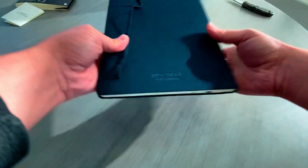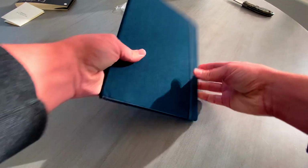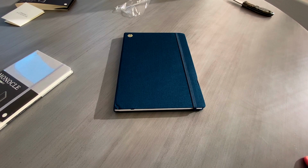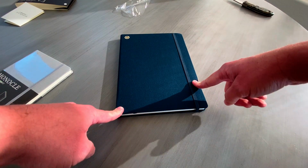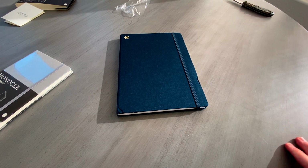Otherwise, it's a notebook. I really like Leuchtturm 1917. I like their format. I'm happy with the 80 GSM paper. If you know Leuchtturm 1917, you already know what this notebook is. It's just got the Monocle stamp on it. Where I was, what I was doing, I decided this was worth buying for me. At some point I'll use it. Disappointed that Monocle is sending out notebooks that have been abused, especially at this price point of close to $30.